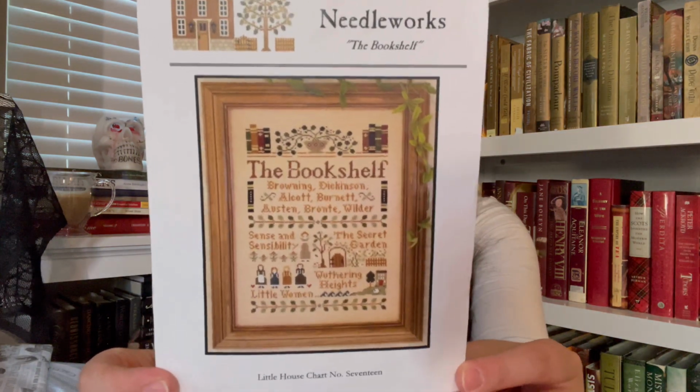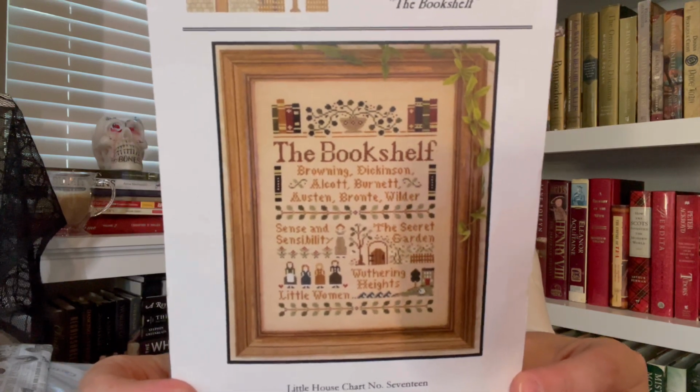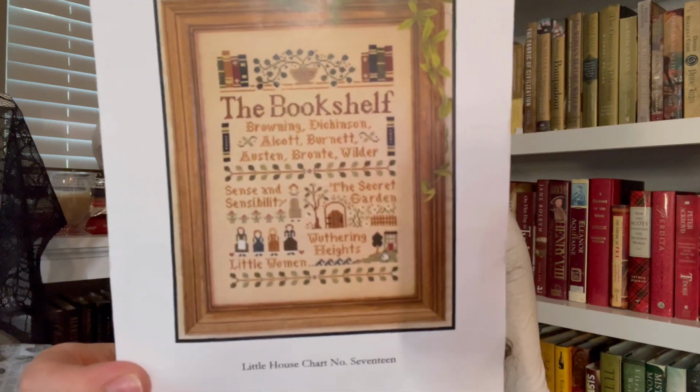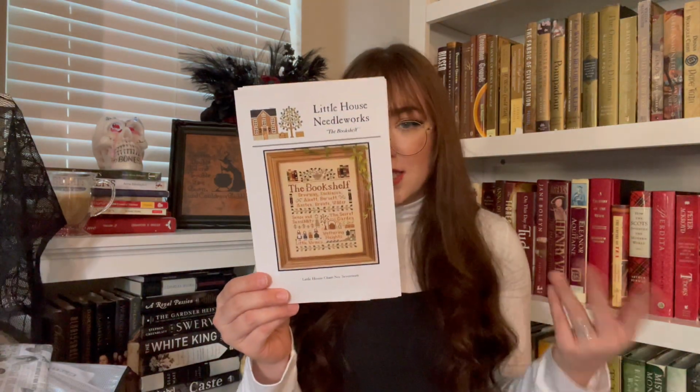So for starters, I decided to pull out some smalls, and for me, this is the Bookshelf by Little House Needleworks, and it's pretty much a sampler that pays tribute to women writers and poets. It says, this sampler pays tribute to women writers in the 19th and 20th centuries. When you have finished stitching this very special piece, you may wish to read one or more of the works from the list of writers who are featured in the sampler. So it's the Bronte sisters, Jane Austen, Emily Dickinson, things like that.